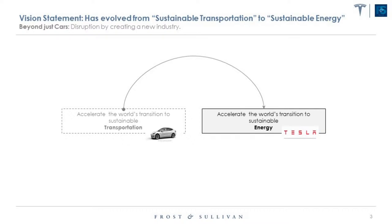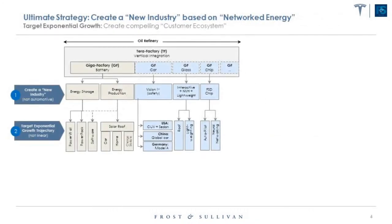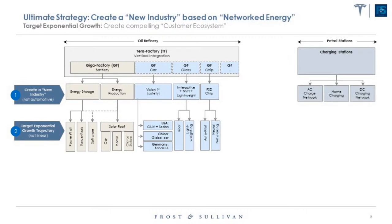Then in that venture, what is he trying to do? For us, it's very simple. We believe he's trying to create a new industry. And honestly, for lack of a better word, between Sandy and me, we call it networked energy. Let me try and explain what that means. You have to fundamentally understand that these gigafactories need to be equated like oil refineries. When you look at companies like Chevron and Shell, they are not evaluated by the amount of oil produced, but rather by the number of oil refineries that they have.